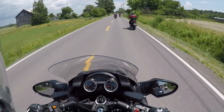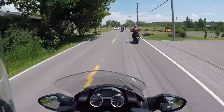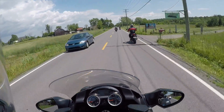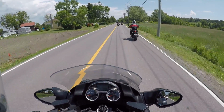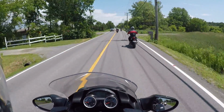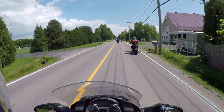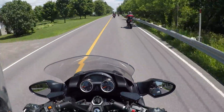I wouldn't buy it. I'm not saying it's not a perfectly fine motorcycle, but I need cruise control. And yeah, it has traction control. It has ABS. It has everything. That's what these orange buttons are for. But yeah, cruise control. And I could live.